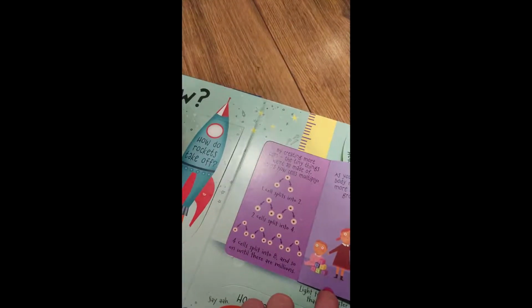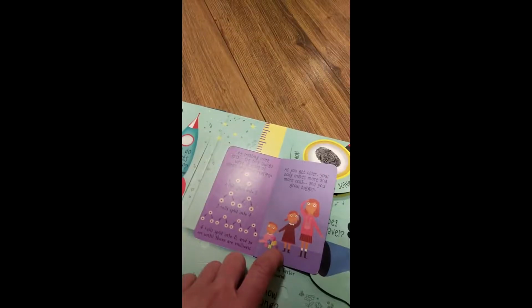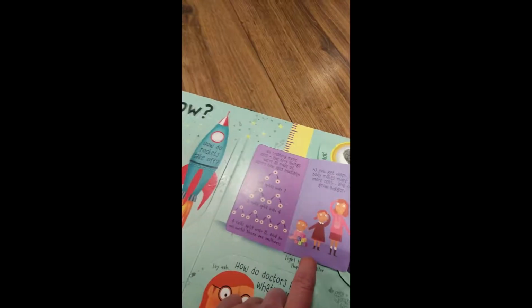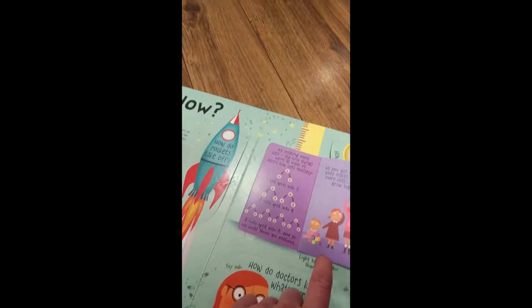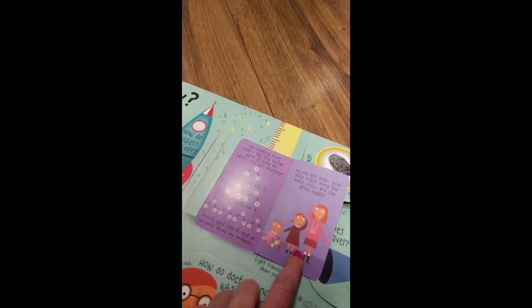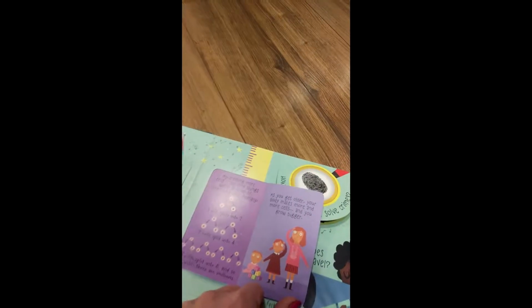By creating more cells, the tiny things we are all made of. Here's how cells multiply. 1 cell splits into 2. 2 cells split into 4. 4 cells split into 8. And so on until there are millions. And now your body consists of millions of cells, because they multiply. As you get older, your body makes more and more cells and you grow bigger.